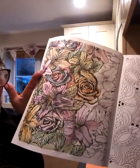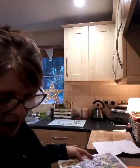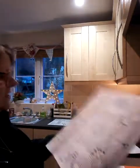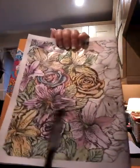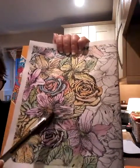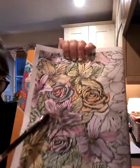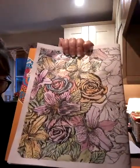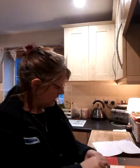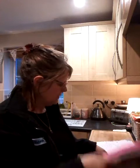Then I highlight all the black bits with one of these, because I think that just makes it look quite nice. So all these bits around here I just highlight with my black marker to give it definition. So that's my colouring book. Thought I'd show you that. One way to occupy your hands without putting stuff in your mouth, i.e. food. So that's that.